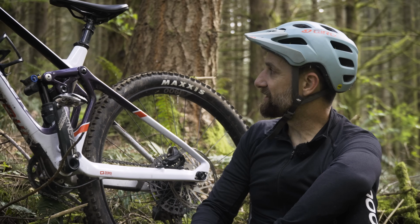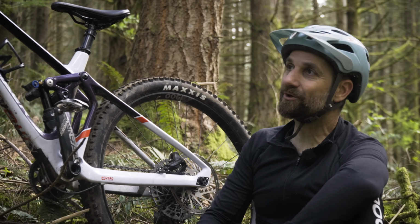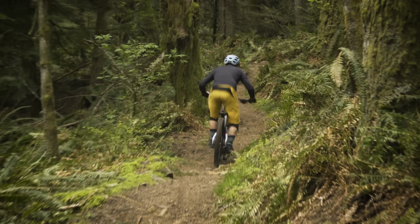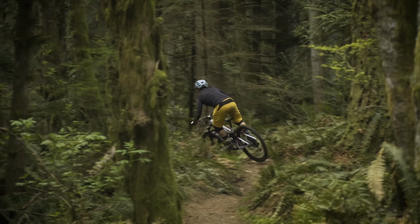Cool. One of the things that was interesting is it just kind of felt slower than I'm used to. Just in general, like I'd go to put in some pedals. Sure. And it was just like, we aren't going anywhere.